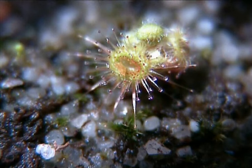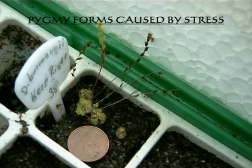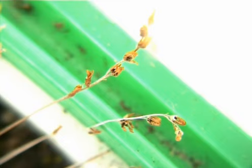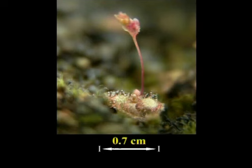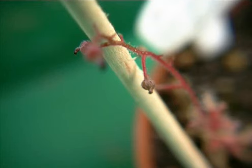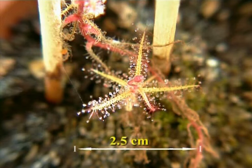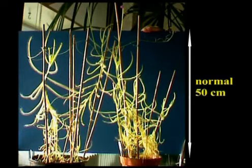How sensitively these plants react to stress caused by differing environmental conditions indicates their marked tendency to develop pygmy forms if disturbed. That means even very small plants suddenly stop their normal growth and begin to develop flowers, which are even able to produce germinable seeds. It is certainly no coincidence that especially these annual species show very ingenious strategies to catch prey.